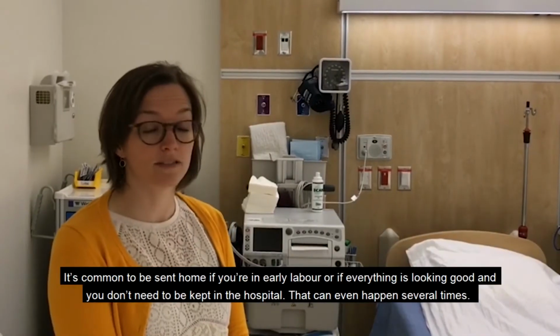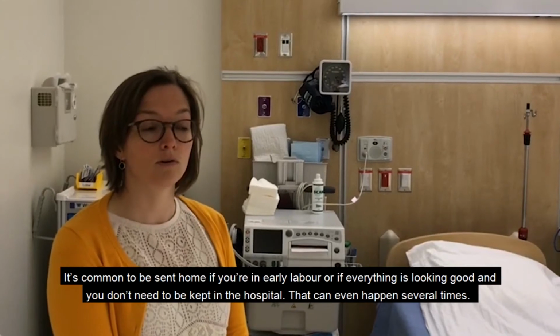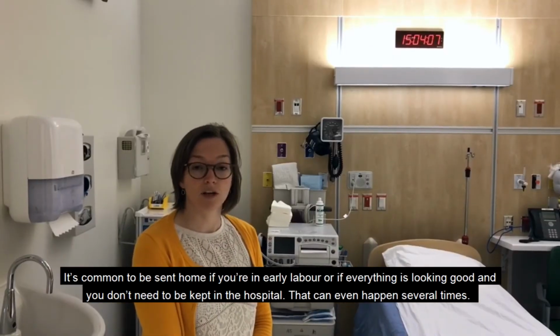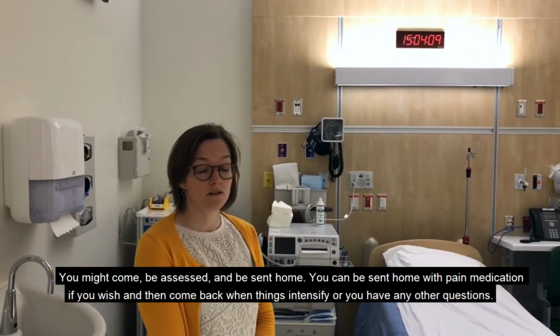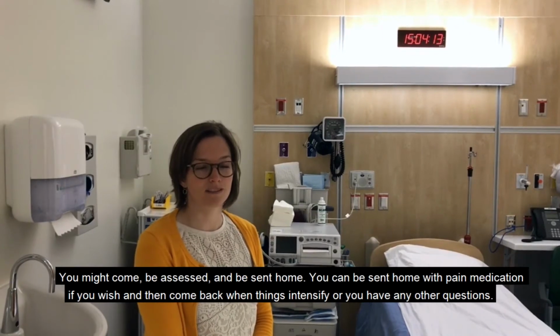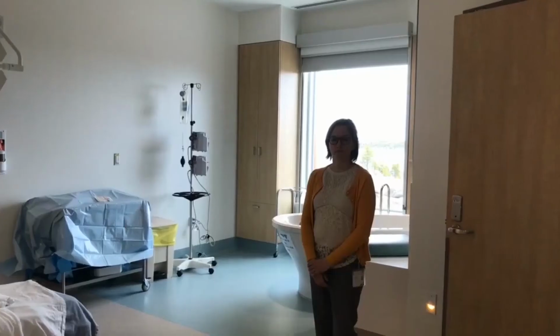It's common to be sent home if you're in early labor or if everything's looking good and you don't need to be kept in the hospital. That can even happen several times. You might come, be assessed, you can get sent home with pain medication if you wish, and then come back when things intensify or you have any other questions.